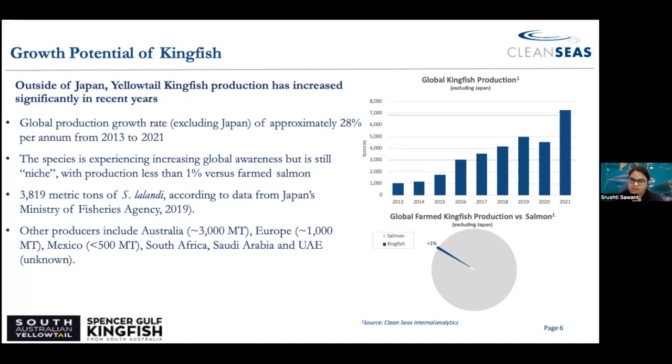Japan is considered to be the largest producer of Seriola species in general. But out of the entire Seriola group, lalandi has 3,819 metric tons from Japan, according to the data provided by the Ministry of Fisheries. And we have other producers like Australia, which has 3,000 metric tons, Europe with 1,000, and Mexico still coming up with less than 500 metric tons. There are still other countries, but the data isn't known so far.